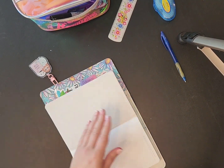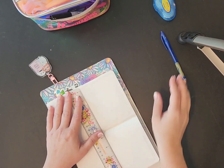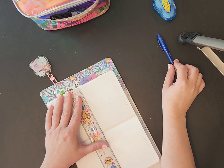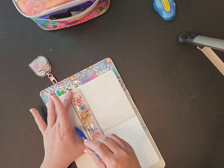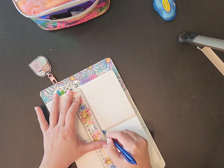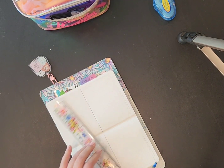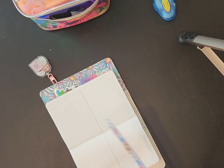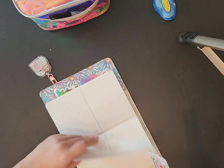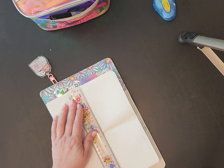Okay, so I think I'm going to draw just down the middle a line, and we're going to have this week, Monday, Tuesday, Wednesday, we're going to do like that. So I just need 4 pages.